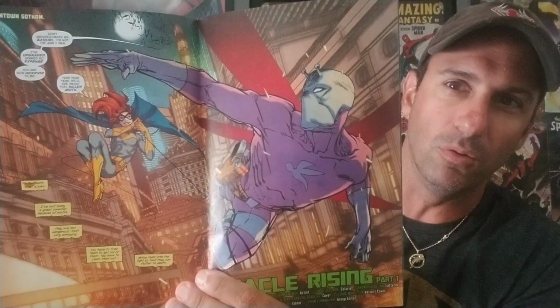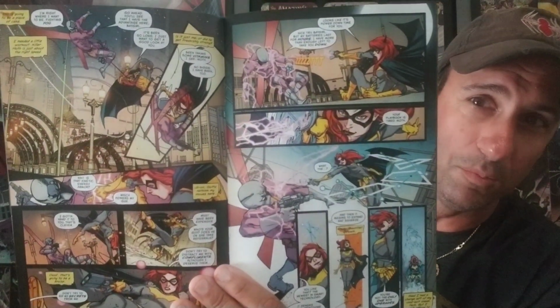Interior artwork is pretty cool, as you can see in here. Good colors. I love the facial expression there by Barbara. Just lots of action going on. Pretty cool paneling in the action shots too.